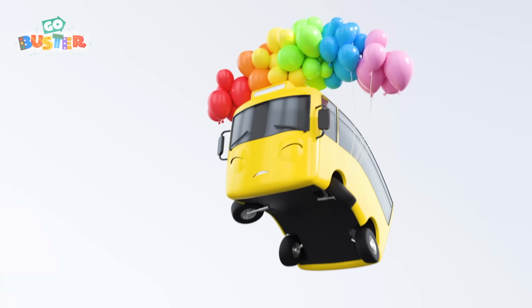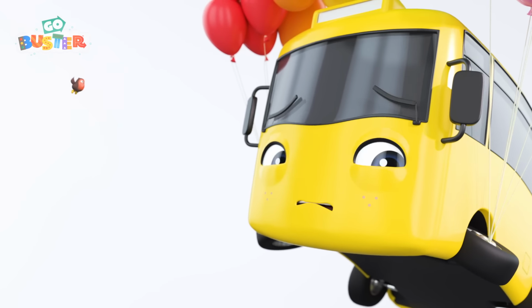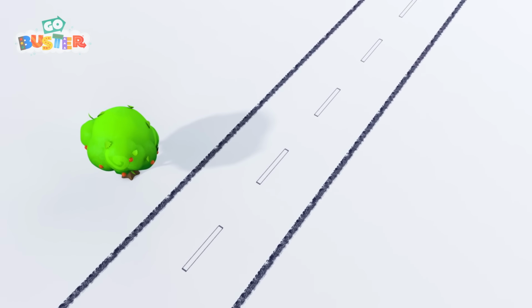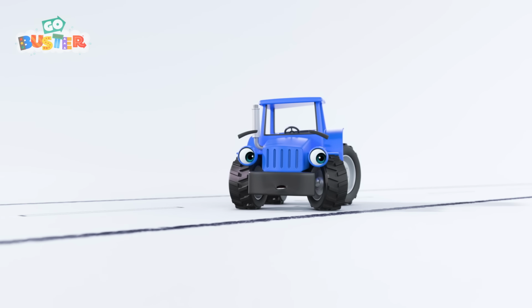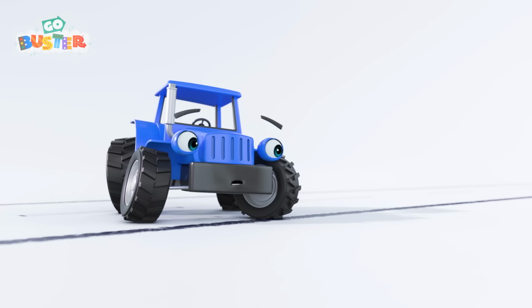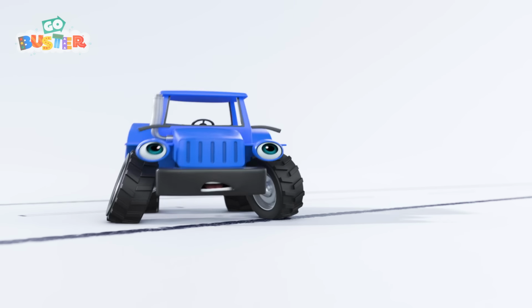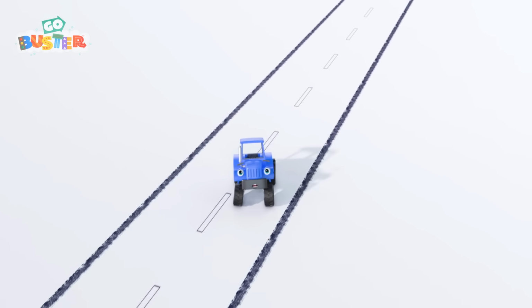Robin has lost Buster. He's up there, Robin. Buster's flying. It's okay, Buster. Don't be scared. Look at the view from up here. Terry can't work out where that horn is coming from. Look up there, Terry. Is it a bird? Is it a plane? No, it's Buster the bus.